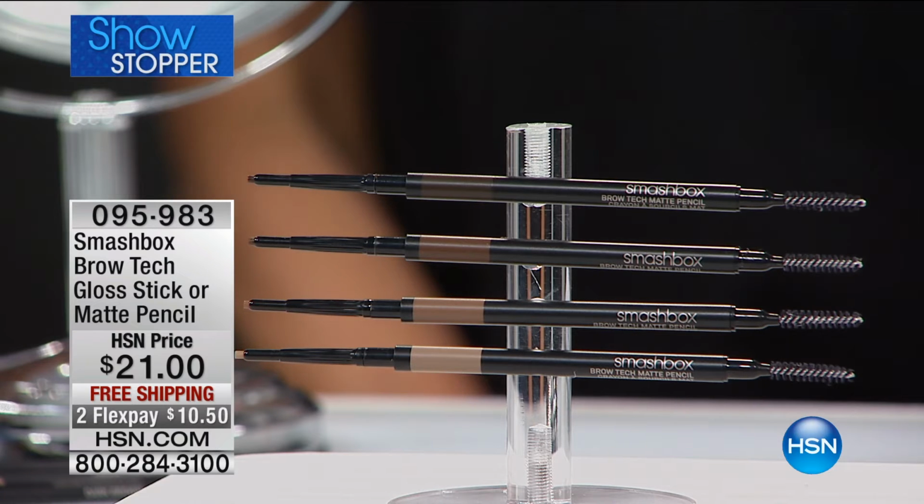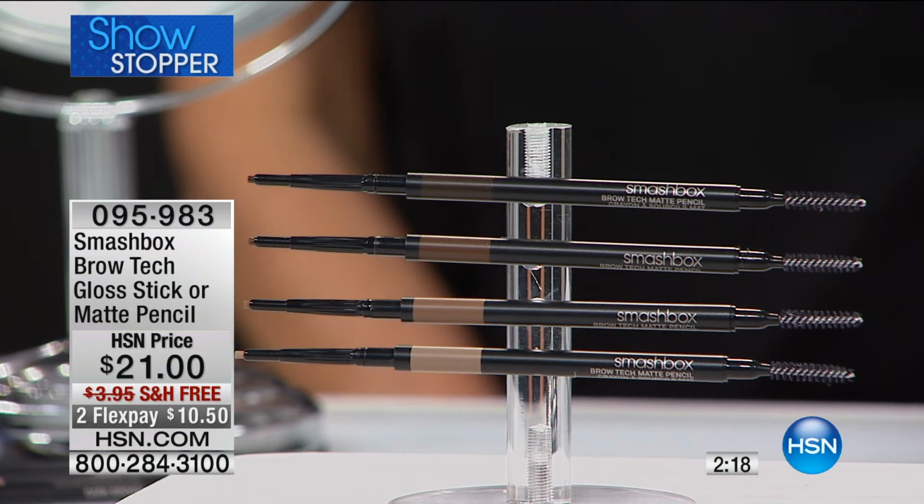Am I a blonde? Am I a taupe? Am I a brunette? Or am I dark brown? And then if you can just feather in, you can get natural defined brows. It couldn't be any easier. And it's such a nice natural look. We know how important brows are. Right. And that's how you do it, just like that. Yeah, months and months and months. And you know, I don't want to put an exact date on it, but it lasts a long, long time.